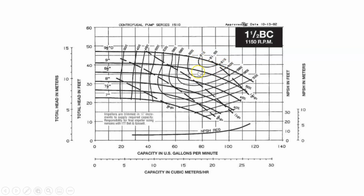So if you're operating at this particular point, or actually anywhere along this curve, you have 61% efficiency at converting electrical power into mechanical work. This is the curve for 60% efficiency. This is the curve for 58% efficiency, 55% efficiency. So just by interpolating between these curves, at any particular operating point here, you can tell what the efficiency of the pump is.